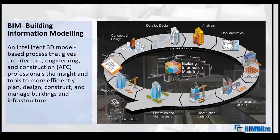Depending on what side of the project we are on, whether we are the architects, the engineers, the ones doing documentation, the fabricators, the construction company, or the O&M team, depending on what stage or what part of the industry we belong to, we will have different uses, different definitions, and different tools to achieve BIM. But the whole process of inputting and outputting information into a 3D model is called building information modeling.